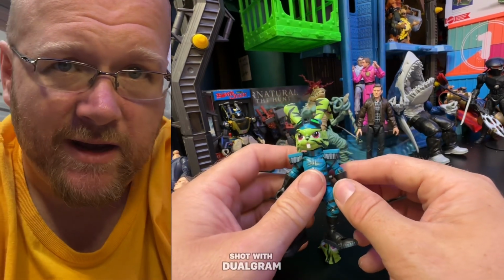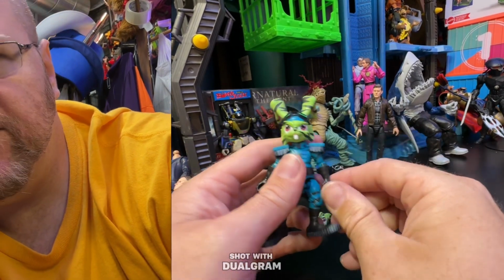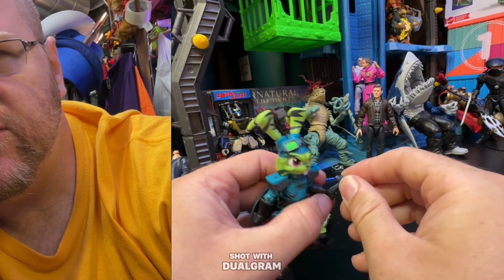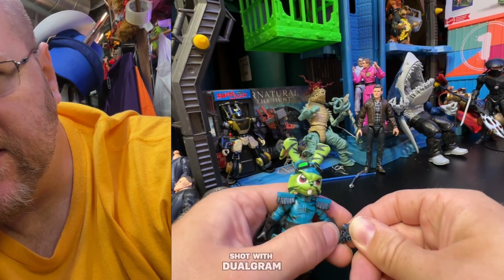That's what I'm getting at. If you like weird things. Now he comes with one gun in the package normally, but he does have two in this, so we're just gonna give him both guns. How about that? Blasters is what they're called.